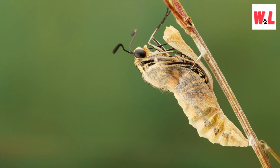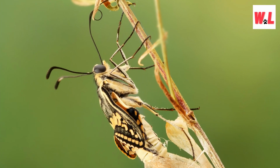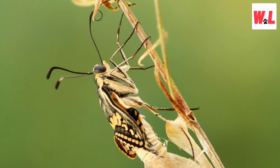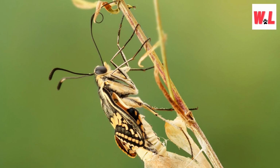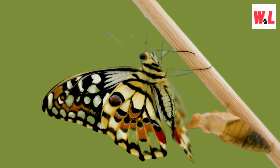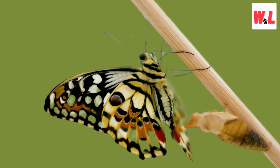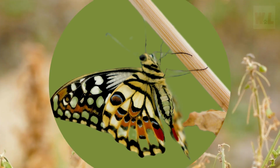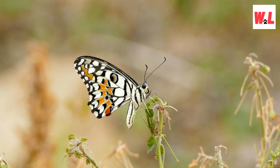After about 2 weeks, the lime butterfly emerges from the chrysalis as a fully formed adult. It's a magical moment, watching a butterfly stretch its wings and take its first flight. At this moment, the pupa shell turns transparent and the wings of the butterfly can be seen through the semi-transparent pupa shell. Upon emergence, the adult butterfly hangs its wings out to dry, as it pumps fluids into the wings to expand them. When its wings are sufficiently dry and hardened, usually after about an hour or more, it takes its maiden flight.